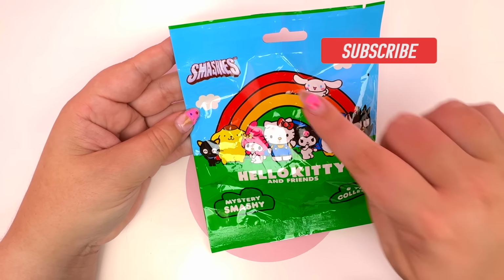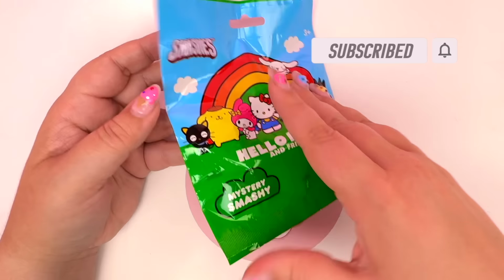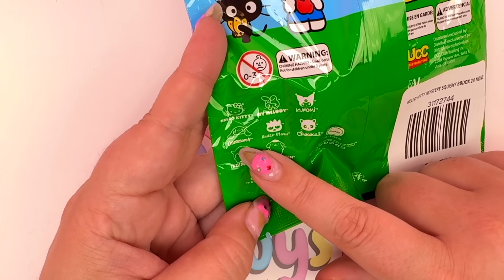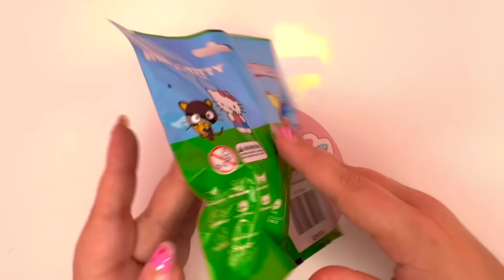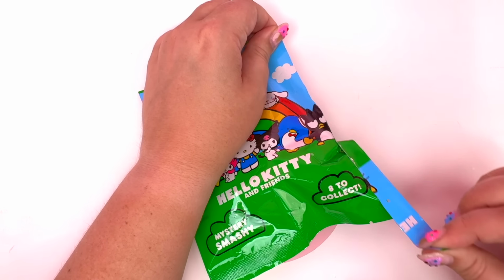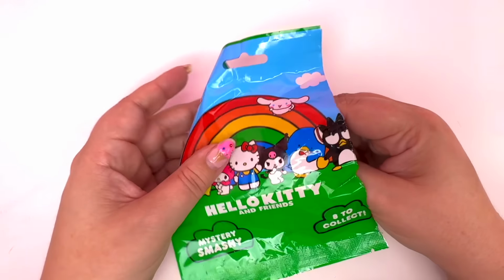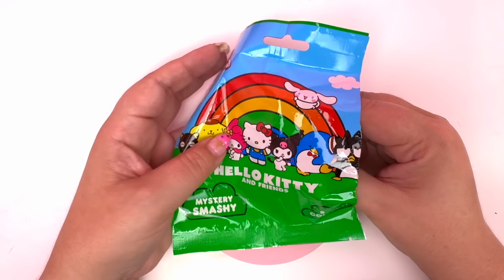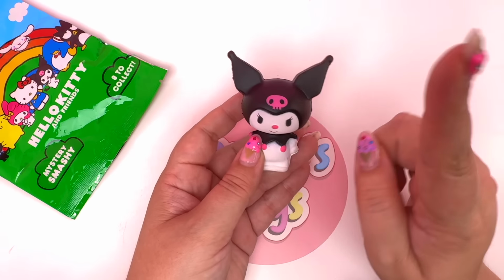Here we have the Hello Kitty Smashies, and there are eight to collect. Let's see, there's a mystery smashy. Let's turn it to the back. So we can get Hello Kitty, My Melody, Karomi, Cinnamoroll, Batsmadu, Choco Cat, Tuxedo Sam, and Pom Pomeran. All right, you guys, I have no idea what to expect. So let's go ahead and open this here on the side. And let's go ahead and take it out. Well, it's very squishy. Oh my gosh, what if we got My Melody again? One, two, three. And it's, well, it's not My Melody.